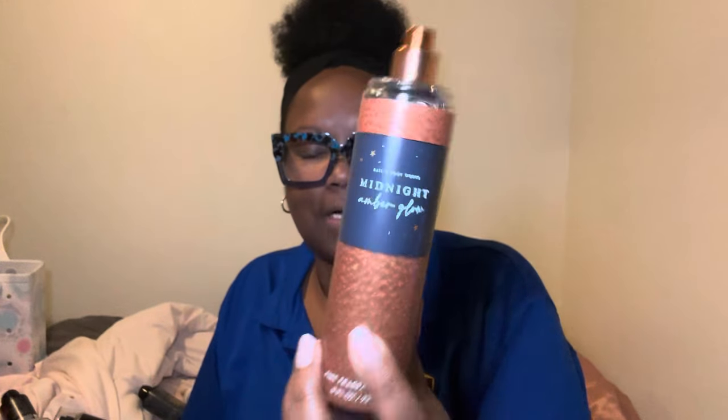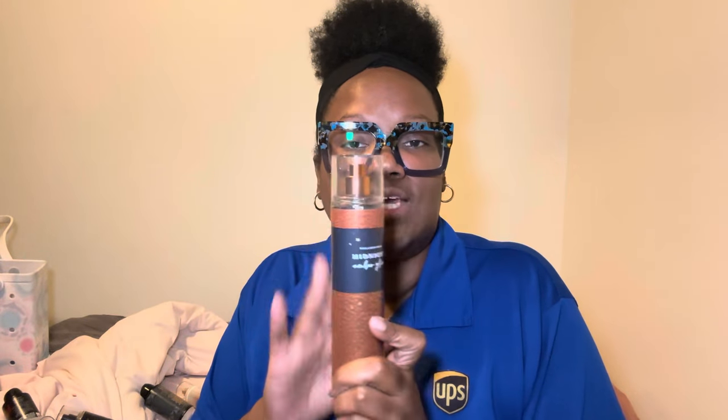Midnight Amber Glow has smooth amber, caramel latte, and vanilla bourbon. I like to pair this with my vanilla bourbon mixed bar spray perfume. It smells really good. But do not sleep on this because it's a good one. Midnight Amber Glow. It's here for the fall vibes, into the winter months. These are cooler to cold scents, and for these cooler, colder months, you need to have these kinds of scents so they will stay with you longer over the day, you know?